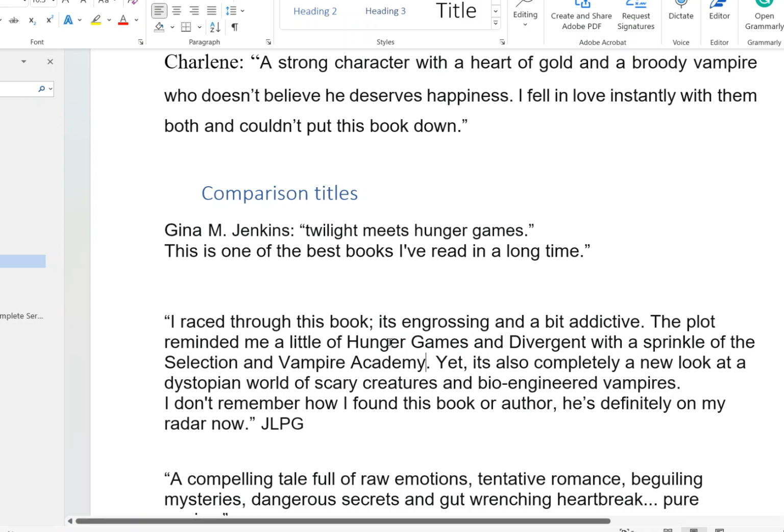This next one's a little bit messier, although she does mention it's engrossing and addictive. It reminded me a little bit of Hunger Games, Divergent, Selection, Vampire Academy. So that's great. That's four other books that it's similar to, but anybody who's reading this is going to think, well, then it's just derivative crap. But the next part of this review overcomes that objection: yet it's also a completely new look at a dystopian world, scary creatures, bioengineered vampires. So that's really cool. Even though there's sort of this list of comparative titles, which makes my book feel a little derivative, she also mentions the unique features that make my book stand out.